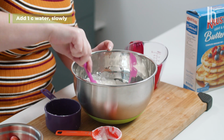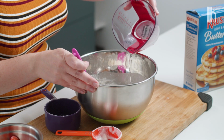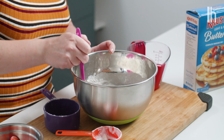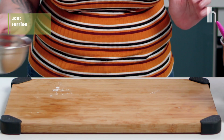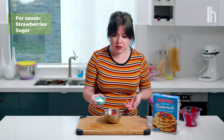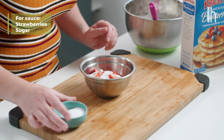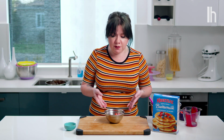give that a mix. Add the water, little bits at a time, until you have a thick but still pourable batter. We're just gonna set this aside for a few minutes to rest, and we're gonna make a simple strawberry sauce. All you need is some sliced strawberries and enough sugar to coat the strawberries. Sprinkle it on, give it a little toss. And then we're gonna set this aside for a few minutes, and the strawberries are gonna release all their nice juicy flavor and sauce themselves.